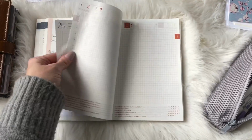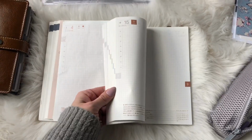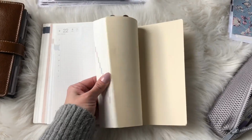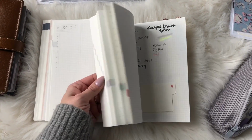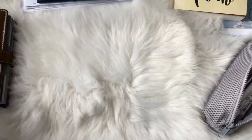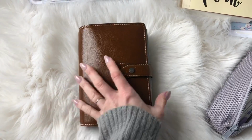Some people said to use this as a journal, but I am going to be real with myself. I am just one of those occasional journalers. I don't keep up with it, unfortunately. And then the back page has just a pen test, and I just didn't use it. So that's that. And then we get into the FILOFAX and where I am currently at.